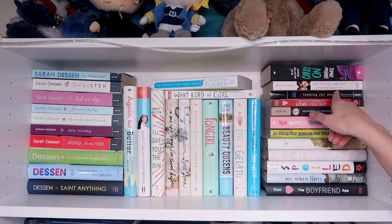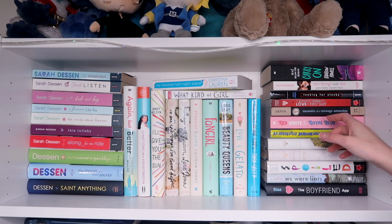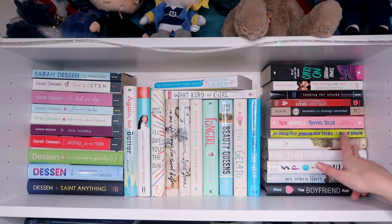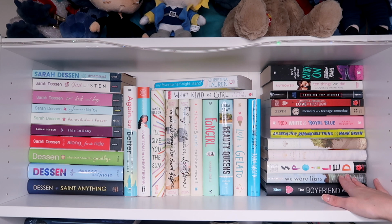So we have another John Green book, Looking for Alaska, 10 Things We Did and Probably Shouldn't Have, Statistical Probability of Love at First Sight, Memoirs of a Teenage Amnesiac, Red, White, and Royal Blue, which was really good. And then we have two other Jenny Han books, which is The Summer I Turned Pretty and We'll Always Have Summer, Spoiled, We Were Liars.